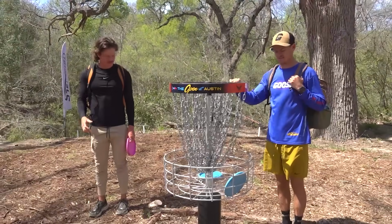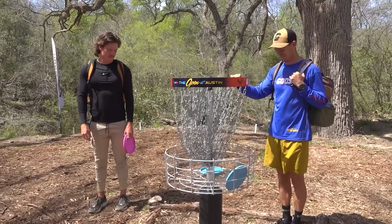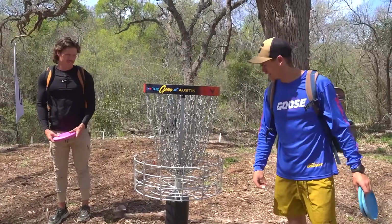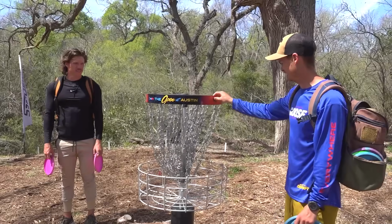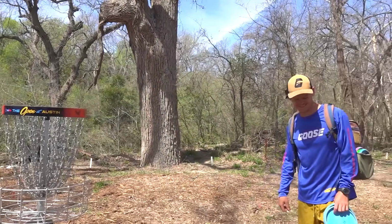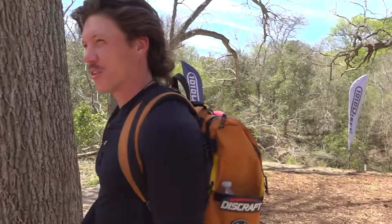Hey. That's very strange. Is that wonky? Hope that gets fixed a little bit before the tournament starts, but I don't know if that'll happen. When you putt, I could see the whole basket move when it hit the basket. Yeah, I just have so much pace and power with my putt, dude. I just throw it so hard, dude.